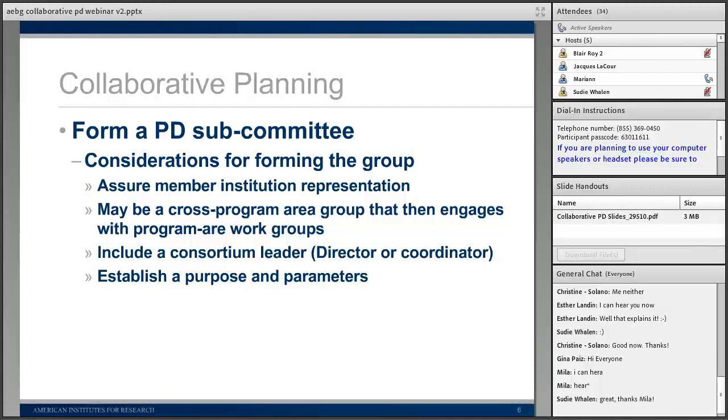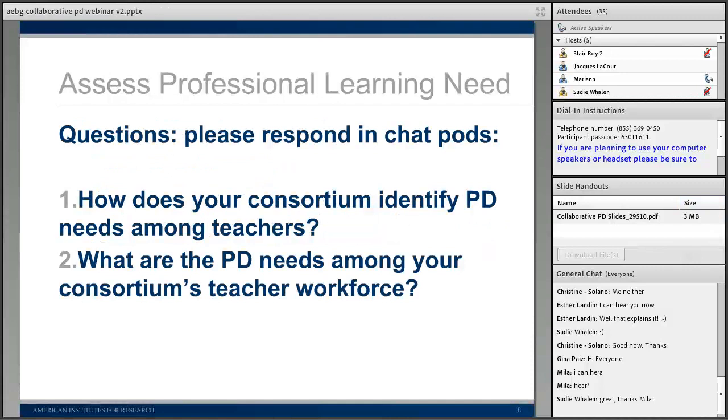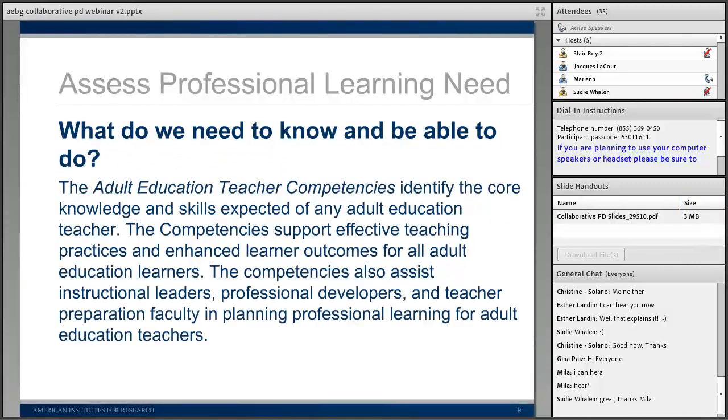And establishing a purpose and parameters for the subcommittee to operate. Some of the functions which would help define the parameters are: the PD subcommittee could support the consortium in establishing PD needs, creating a plan and executing that plan over time, and can engage with program area work groups to be sure that PD plans align with the needs of the program areas. So it's really important to have a good, coherent PD plan that that engagement is occurring with the program areas. And I got to my chat a little sooner in this session, so I'm skipping over that slide.